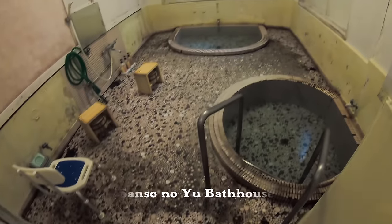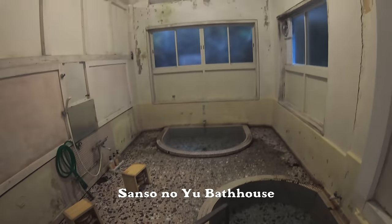The entrance room provides a cubby for your belongings. This family-friendly bathhouse is in the Sanso building and can be locked from the inside. Remember to wash before bathing. Might look old, but smells fine and surfaces feel clean.